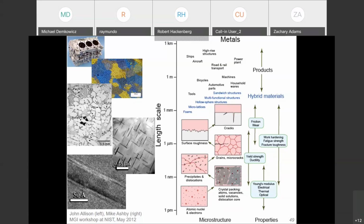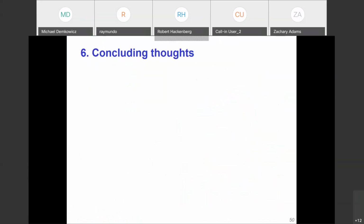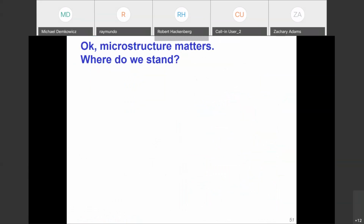I'd say we've come some ways, but I still think because of the nonlinear interactions and just computational horsepower, we're simply not there. So these are the structure-sensitive properties: yield strength, fracture toughness, fatigue, which really are the underpinnings of structural materials. So a few concluding thoughts. Microstructure matters. I hope that gave you some sense of that.